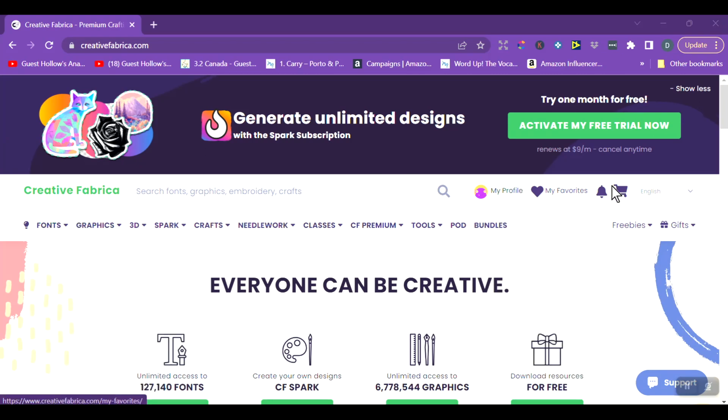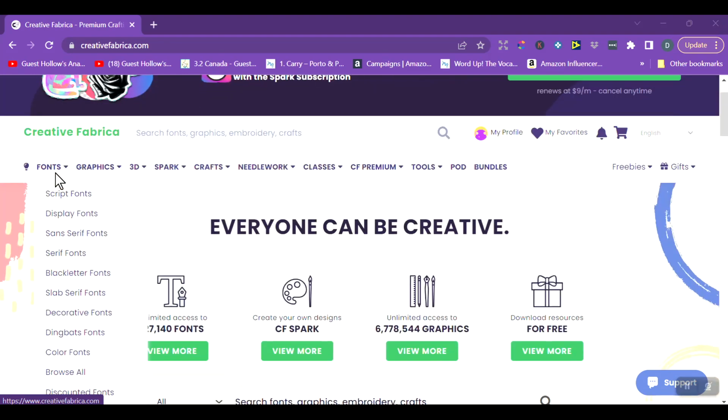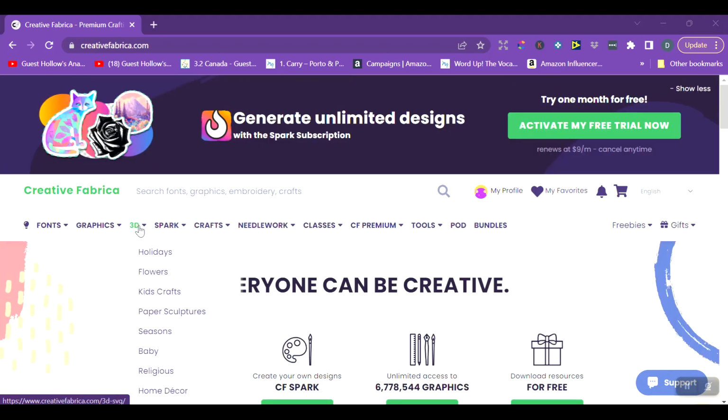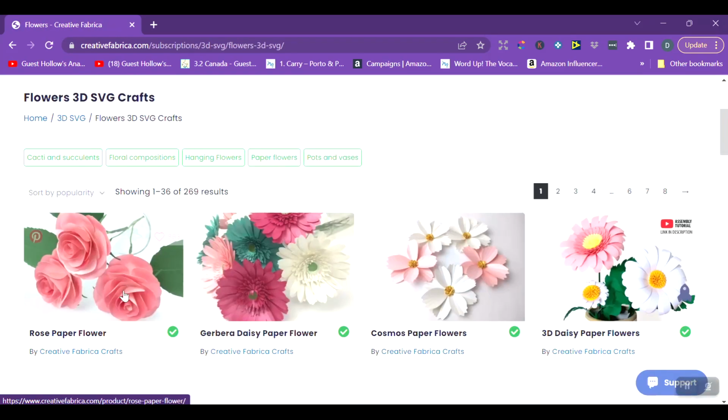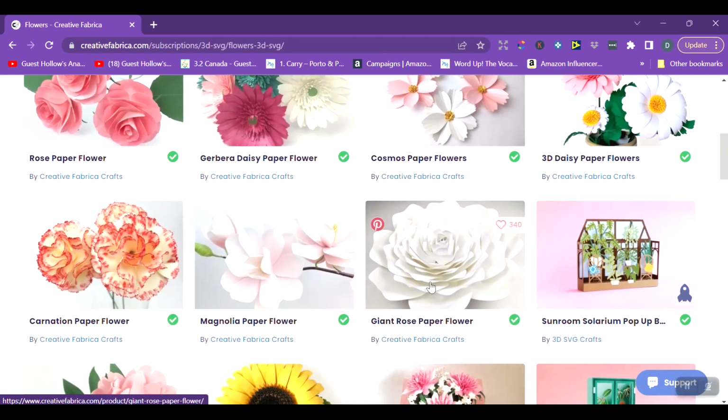There is so much in here. I'm just going to take you in and show you. I'm going to show you things that would be fun for your kids to do, or maybe things that you would want to do as a homeschool parent as part of your homeschool. So we have fonts here, a whole bunch of fonts that you can download for free with this all access pass. There's graphics. We have 3D things. So things like if you wanted to do some flowers, let's just look at this one here, flowers. So how to create things like this.